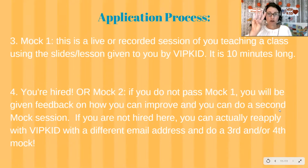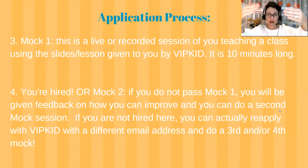The third step in the process is Mock 1. This is where you will teach a mock lesson. Again, you're just teaching the slides that they give you. And this one will be 10 minutes long, and you will teach the slides the way you would teach in the classroom. And you'll have your backdrop set up. You'll have your lighting right. You'll have your camera angle at eye level like mine is. And you will have practiced ahead of time.